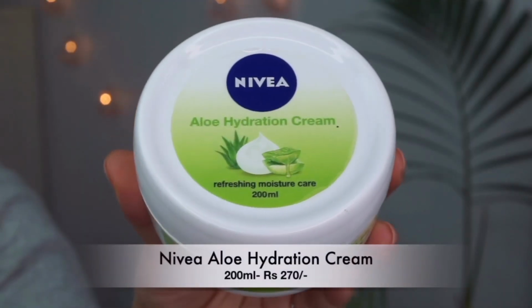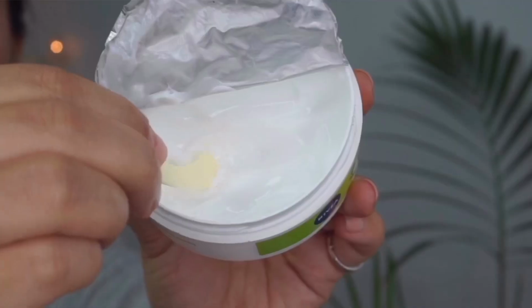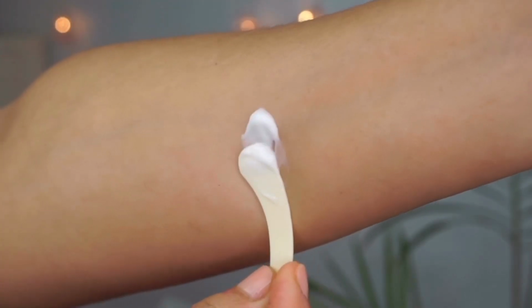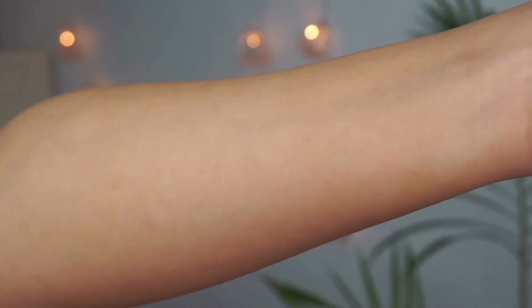Next I've got the good old Nivea Aloe Hydration Cream, and this definitely has cooling properties, because when I apply it, it feels very refreshing. This one is also quite absorbent, which means my skin absorbs it instantly, and once it gets absorbed, it just vanishes into thin air. It is super lightweight. The only thing that puts me a bit off about this is the smell. It has a very strong scent, so in case you're sensitive to smells, then you might want to avoid this. The scent goes away after a while, but when you first apply it, the scent can be pretty strong and pretty overpowering.